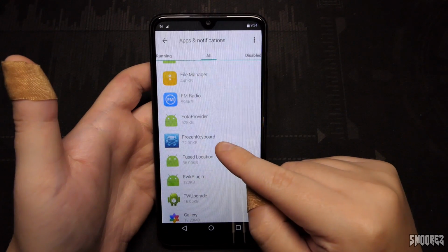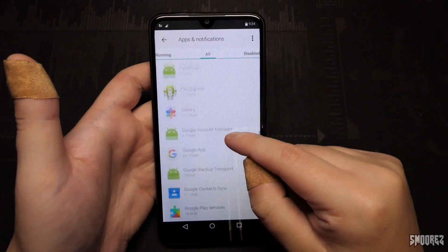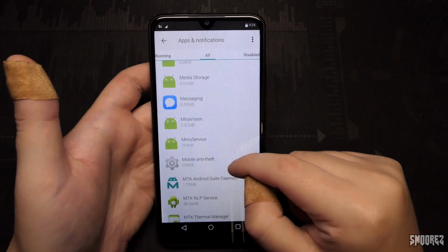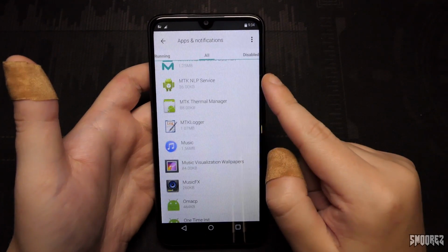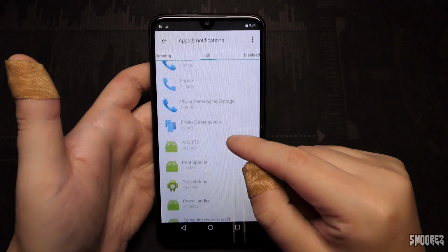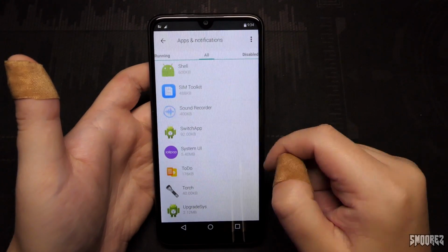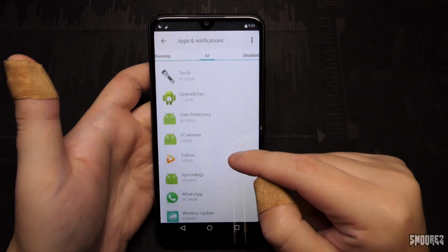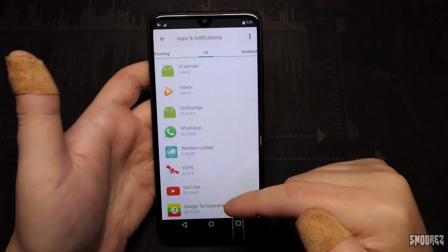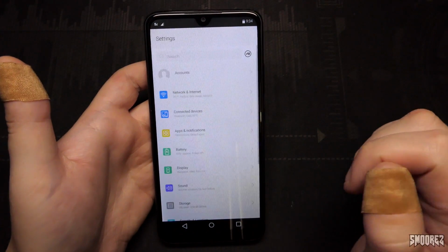Whoa, hang on, that means this is running 4.4.2. I hope it doesn't, my god. Google Account Manager, no, it should be fine, I think. Launcher 3, location, where's Fingerprint? I didn't see Fingerprint. Actually, I seen it in disabled, never mind. Maybe it'll enable once I open it, it doesn't matter. Phone, Pico, something or other. Set themes, settings, Sim Toolkit, Lollipop, there it is. Torch, upgrade sys, user dictionary, V calendar, Wallace update. Ooh, that's a new one. Zolgi Tai keyboard. Never seen that before, but there you go. There's a first for everything.